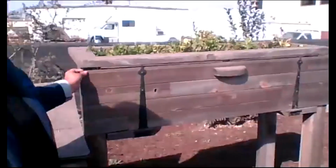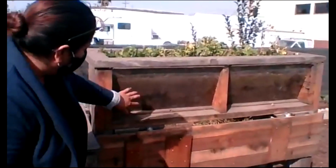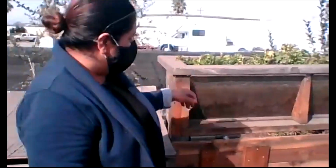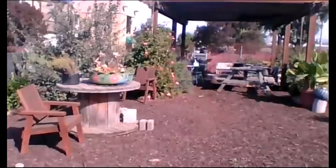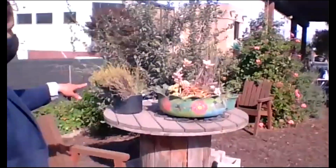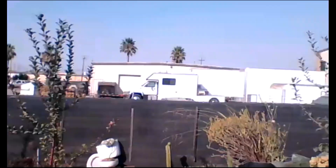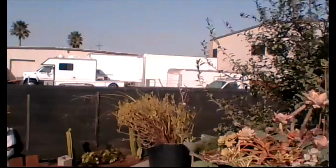I don't know, Letty, if it was good to show, but this is all we have. We have this raised bed that we call a root view box, so you can actually see the roots of the plants and learn from them. And then we have ours with tires here. We have another one. We try around our garden to repurpose some items from the landfill.